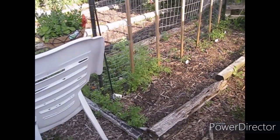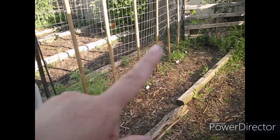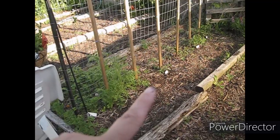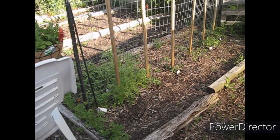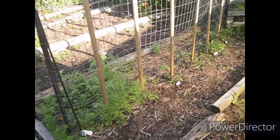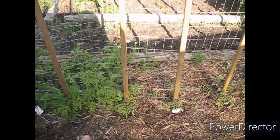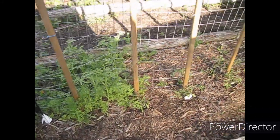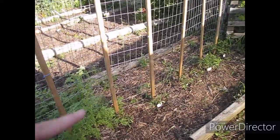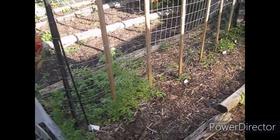So this is another one of my other tomato beds. I have black trims and, oh, I can't remember what the other one is right now. Let's see if I can find one. Oh, these are my blueberry cherries here. I have my black trims and my blueberry cherries, and Cherokee purples on the other side.